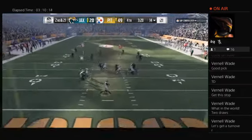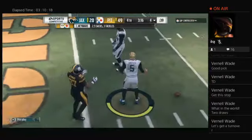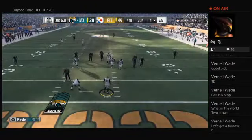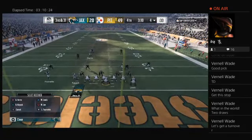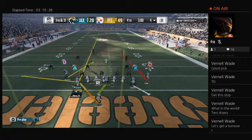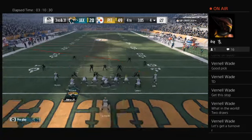They fake the handoff. Now Bortles. And he's going to be taken down. Sacked back at the 2. Cameron Hayward in there to pick up his second sack now of the afternoon. And some changes here as the D-line separates some.